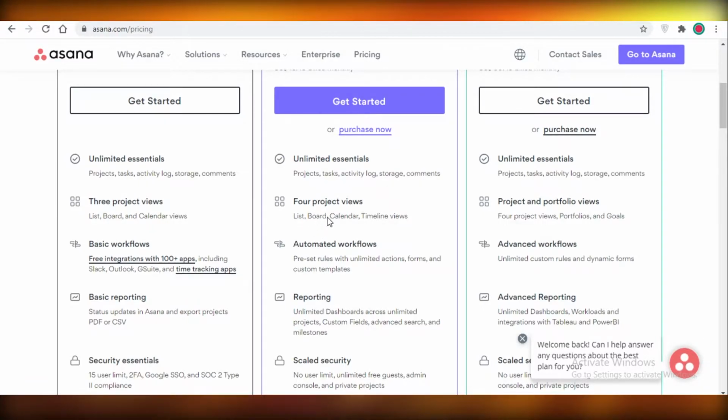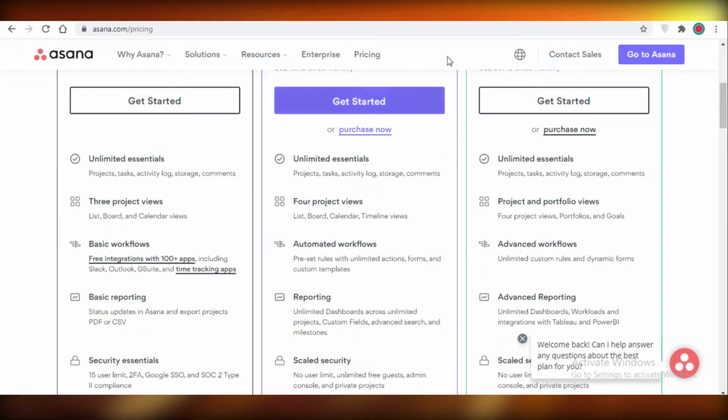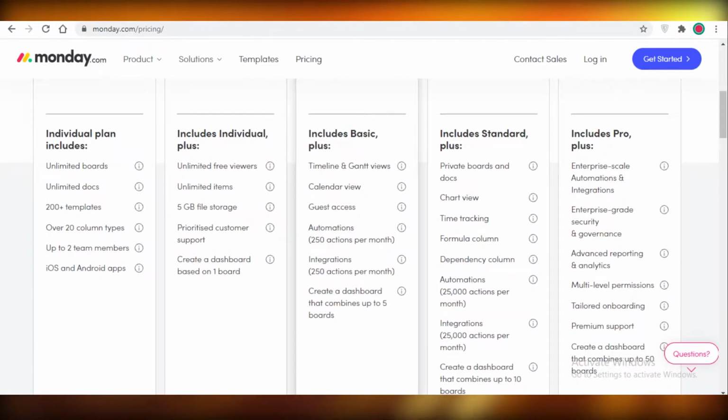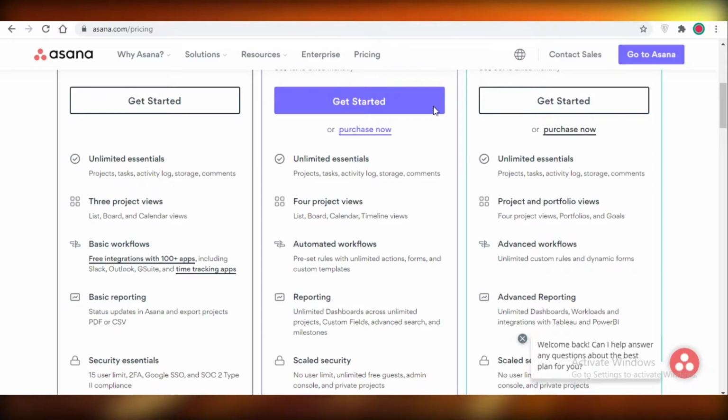Now, in the $11 version of Asana, you will get unlimited essentials, you get 4 project views, so you get list, board, calendar, and timeline views. And it's disappointing to see that there are only 4 views available even on Monday and on Asana because ClickUp provides you with far more views for free as well. So that is something that really does feel disappointing on both Monday and Asana.